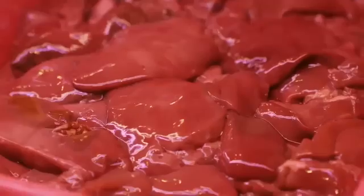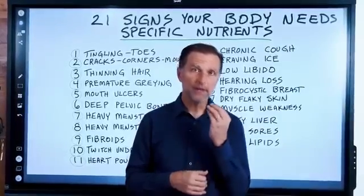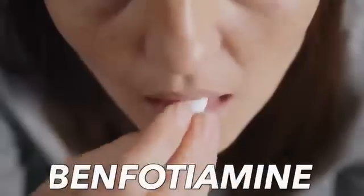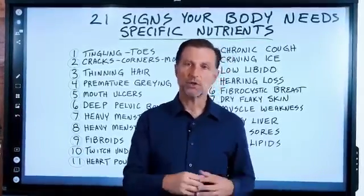And also, all meats have B1, eggs have B1, sunflower seeds have B1. But if you have this symptom, I would recommend a very special type of B1 that is in a fat-soluble form, and it's called benfotiamine. That specifically will penetrate the fat layer or the myelin into the tissues to help heal it.